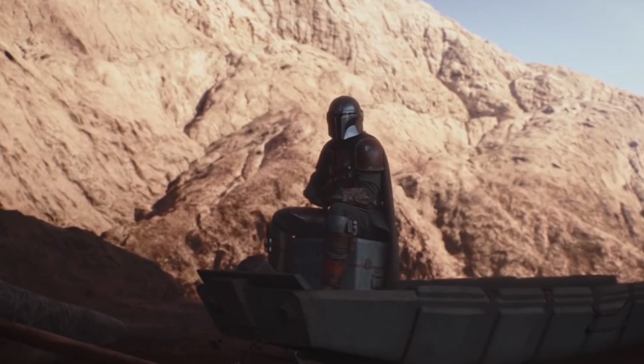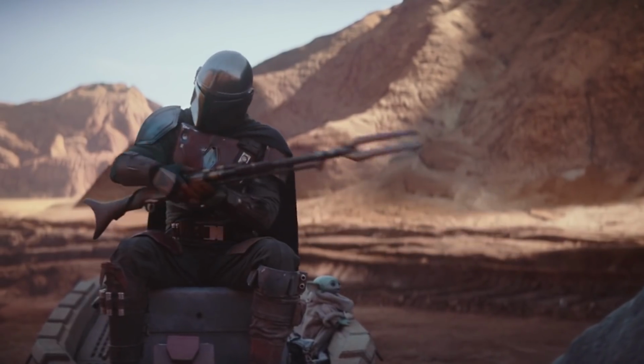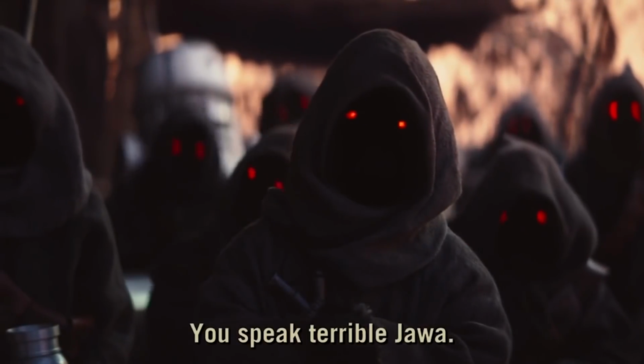Mando says that weapons are part of his religion, referring to the ancient customs of the people of Mandalore, whose people have survived by adhering to warrior traditions. That's also why he equally vehemently refuses to trade his Beskar armor. It's all sacred to him and his people. They mock Mando's ability to speak Jawa, saying he sounds like a Wookiee, keeping up with the tradition of everyone in the Star Wars universe shitting on Wookiees.